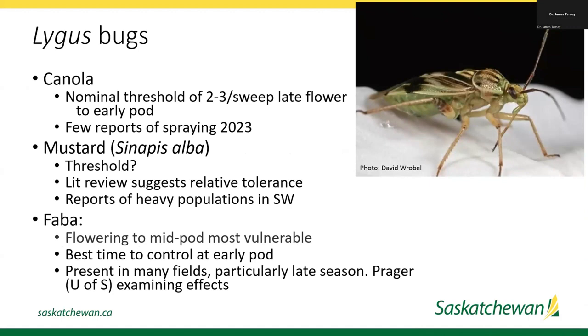Reason being, we don't want to get into a tolerance, non-tolerance situation for this animal. There's some evidence that canola can actually experience compensatory regrowth, so you can actually get a small yield bump with low levels of Lygus feeding, and we don't want to be wiping out natural enemies of this animal or any other animal by intolerance of low numbers of these at high commodity prices. So 2 to 3 per sweep, late flower to early pod.